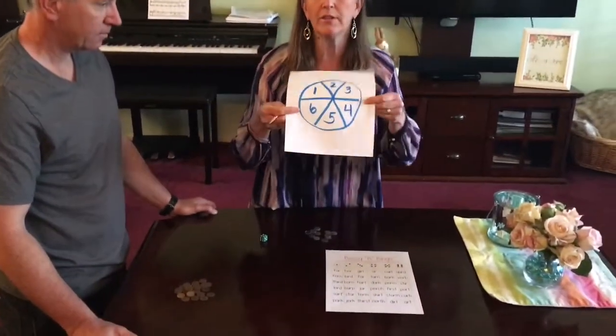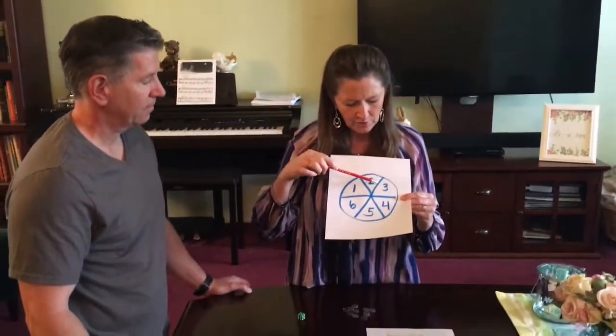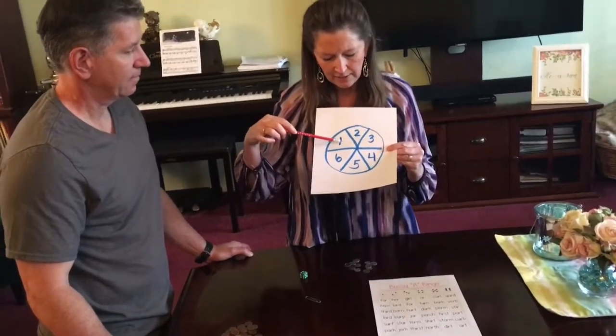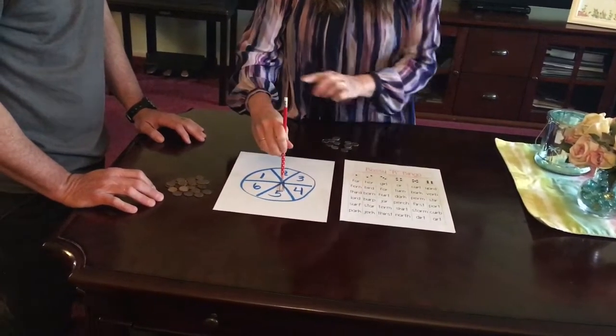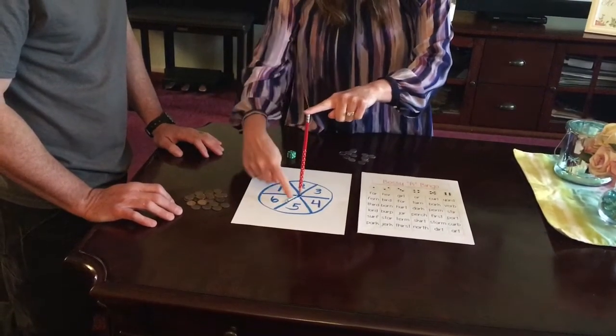I showed you this on another game. It's a circle. You cut it in half, and then you do a V, and then an upside down V, and then number from 1 to 6. Now, if you use the spinner, you put a clip in the middle, hold with a pencil, and then spin. Ooh, I got the line, so I go again.